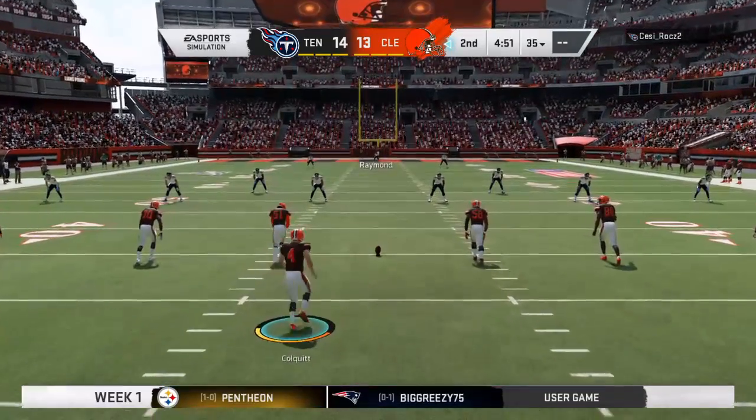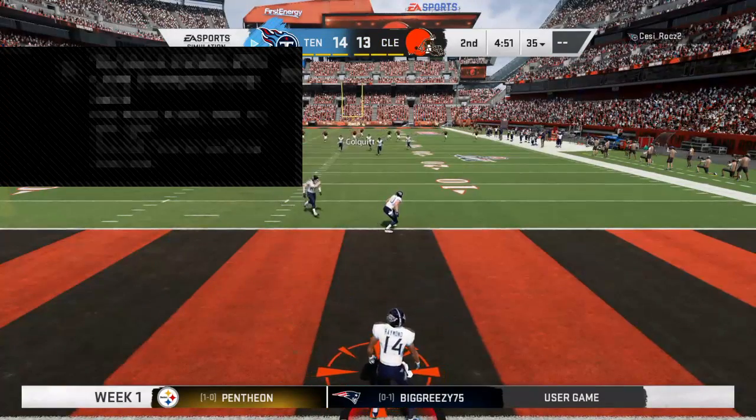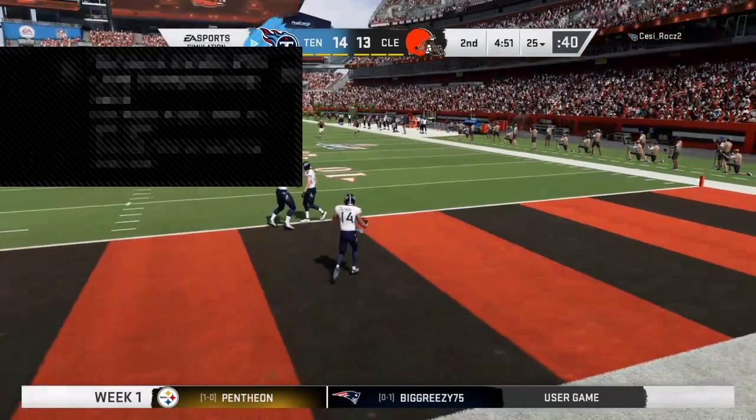So we're back to a 1-point game now as the kickoff comes. And no return on this one. It's a fair catch.